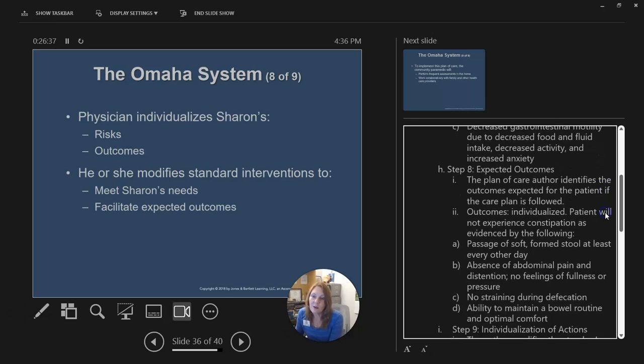Step 8 would be our expected outcomes. The plan of care identifies the expected outcomes for the patients if the care plan is followed. Our outcomes will be individualized. Our patient will not experience constipation as evidenced by the following.